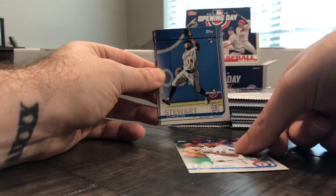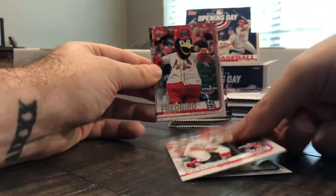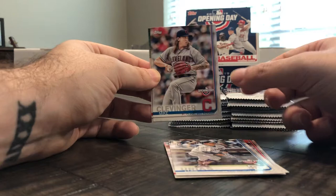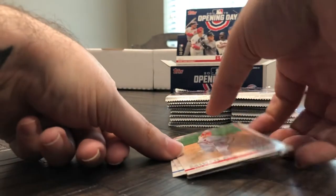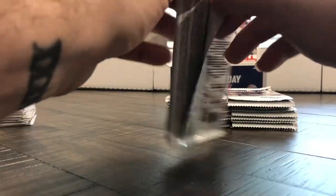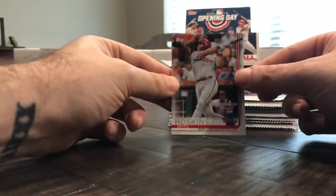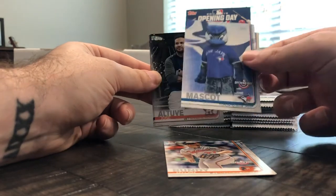Jose Leclerc, Kristian Stewart, rookie, Anthony Rendon. Really hope the Nationals are able to get him locked up. Cardinals mascot, Luis Urias, rookie card, who's starting the year in the minor leagues since Tatis got the call. Mike Clevinger. And Miles Mikolas. I honestly cannot believe that Tatis, Eloy, and Pete Alonso all started the year making the club. Could not believe that. And then go figure, Vlad Jr. isn't. Rhys Hoskins, Dylan Bundy, Blue Jays mascot.